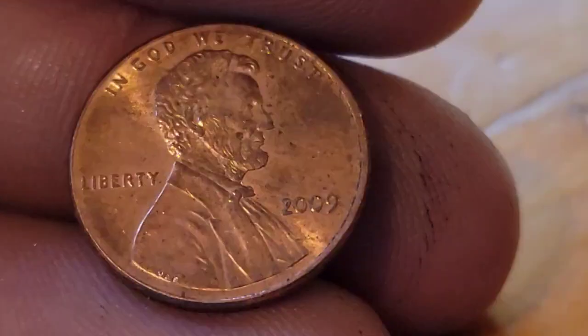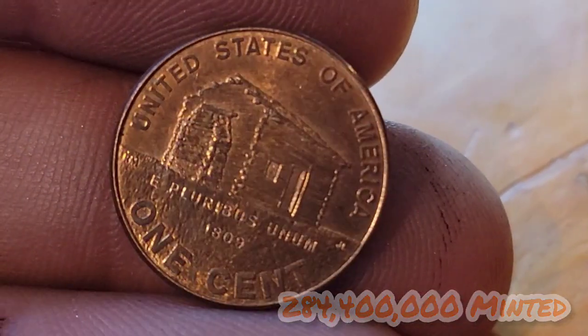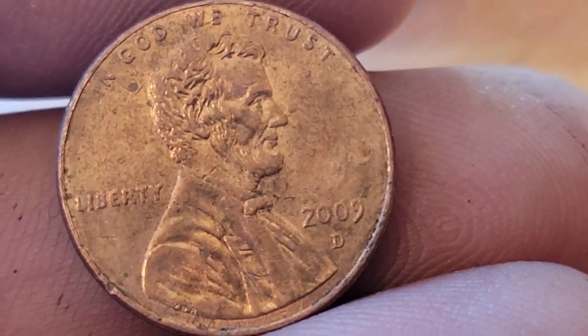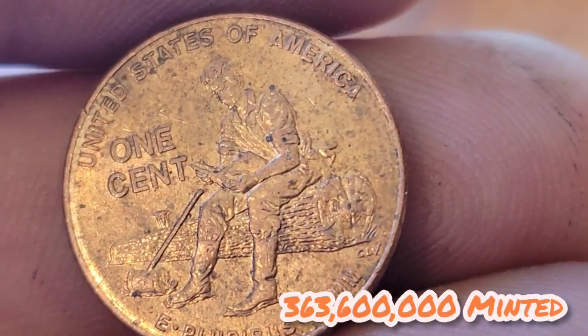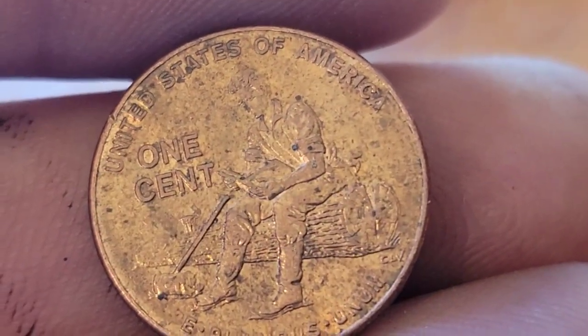Roll 42 is going to give us another 2009 Bicentennial. This one being the birth year. Roll 47, and we've got a 2009 Denver Bicentennial. Formative years. I've already checked for the double thumb. Nothing there. Let's keep on rolling.